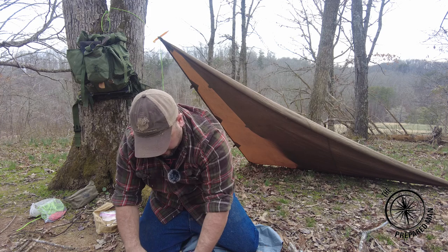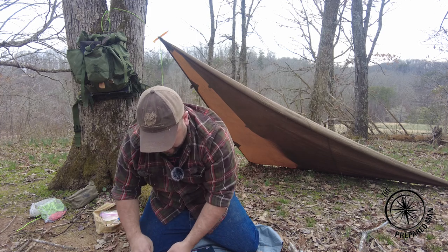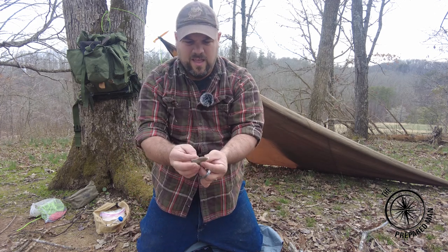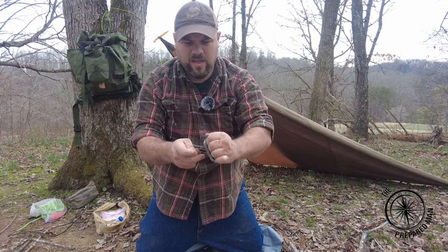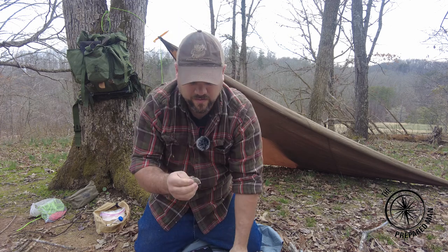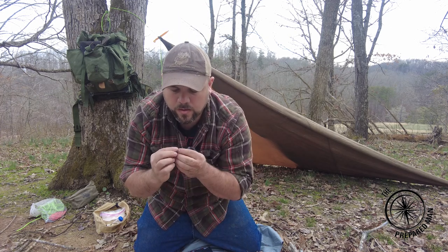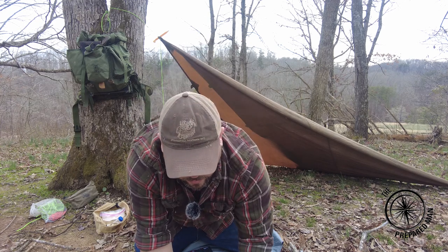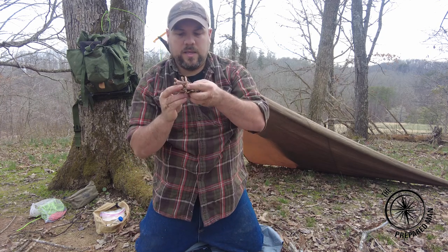char cloth, dig out my flint, a nice piece of Texas flint that I've got. I'm going to ding this char cloth real quick. There we go. Got an ember. He's a weak one though. There we go. I'll lay it on top of the side of this other piece in my bird's nest.